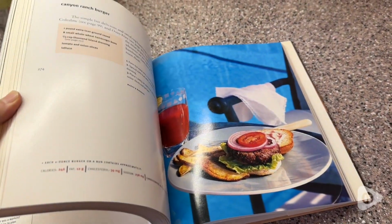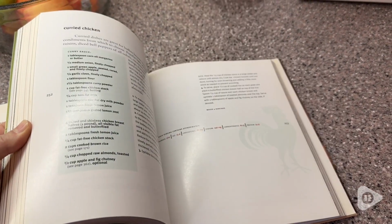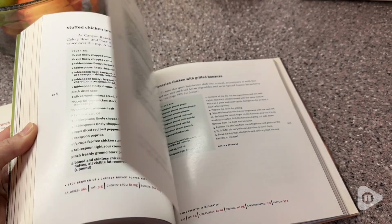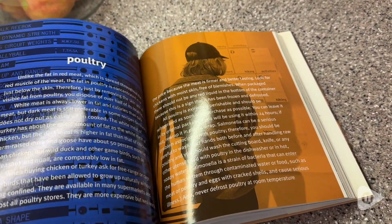I also love that this cookbook offers different techniques and tips on healthy cooking to add flavor without adding a lot of extra fat and calories. And it really goes into detail in different sections on explaining how to use the ingredients and how to get the most out of them and make a really delicious meal.